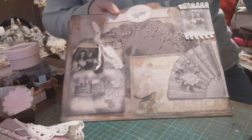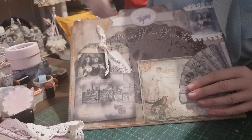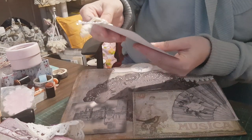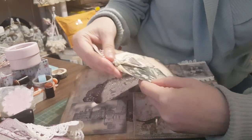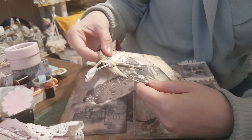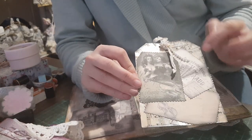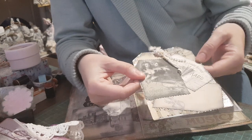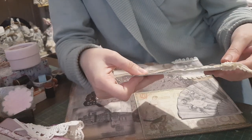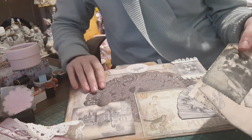Beautiful. And here's the back. Oh my gosh. Gorgeous. Look at that. Beautiful. Oh wow. Oh, I love that. Beautiful decoupaging. It's music paper. What collection is that? Looks like it's from a paper pad. I could be wrong.